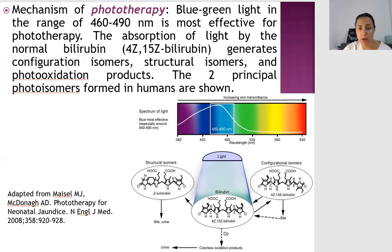How does phototherapy work? Phototherapy is a very interesting, very useful, very easy to use method. The idea is that bilirubin can be converted to a soluble form under the exposure of blue to green light with a wavelength of 460-490 nanometers. Photoisomerization: structural isomers change from non-soluble to soluble form under the exposure of this light. It's not an ultraviolet lamp. No, it's a specific lamp for phototherapy with a very narrow spectrum of light. So sunbathing cannot help the baby. An ultraviolet lamp cannot help the baby. We need a specific lamp for phototherapy.